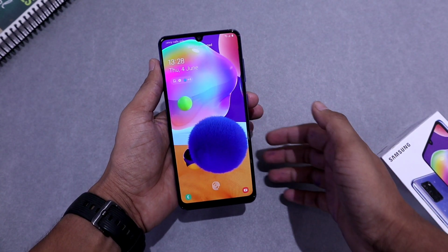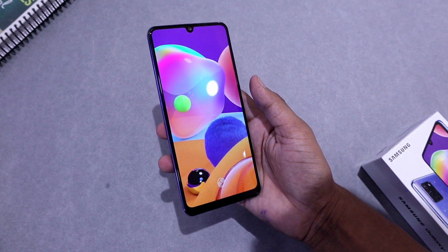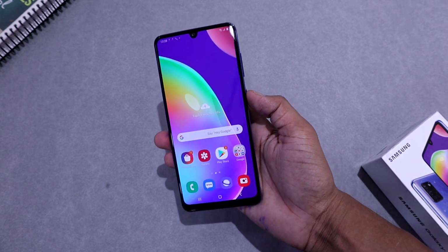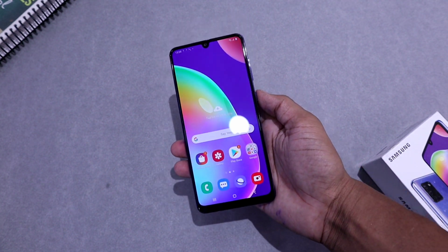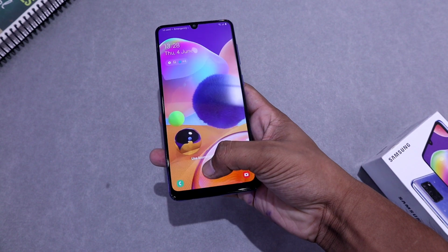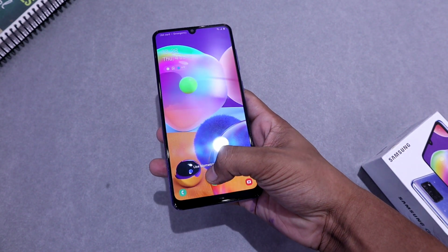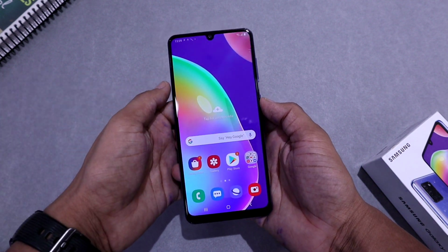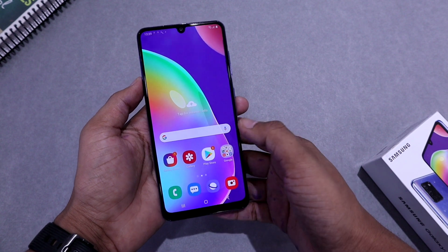Okay guys, now let's talk about the biometrics. It has two things: first Face ID and second an under display fingerprint scanner. Face ID is working absolutely fine, there is nothing to complain about. But the under display fingerprint scanner is not up to the mark, and it's also not very fast. One more thing I noticed is that the animation is a bit laggy while unlocking. Let me show you once more. The animation is a bit laggy, which I don't like.